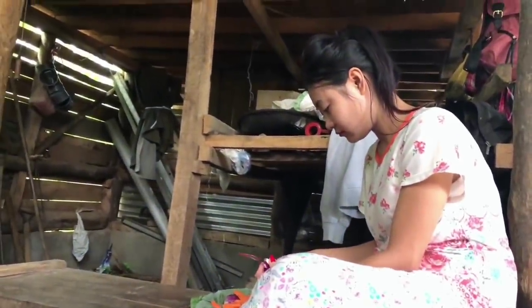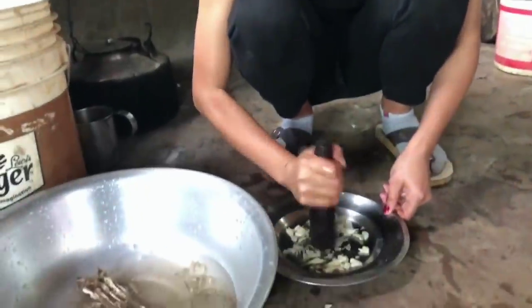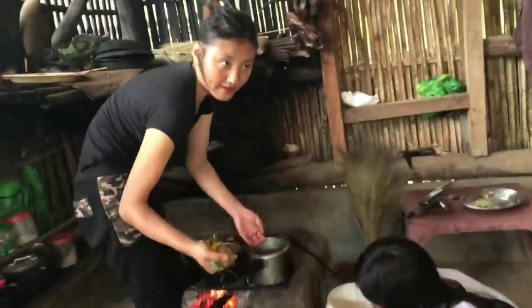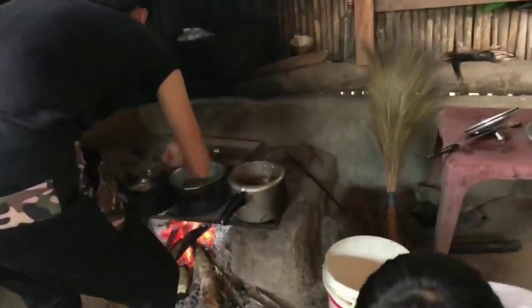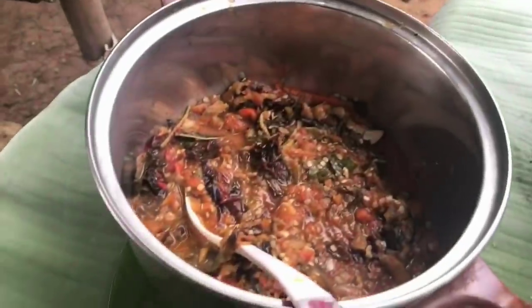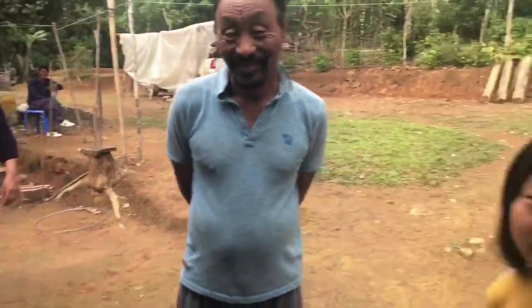And there, my sister, pretty girl. I think she's making a salad. Now I'm adding the leaves here to the machihan. It's ready. We have salad here, yanjak chutney, machihan, mangso, pork, oil, and here's the family.